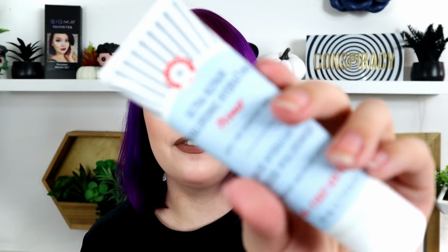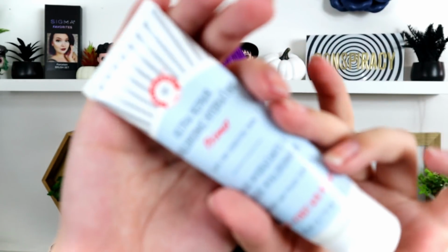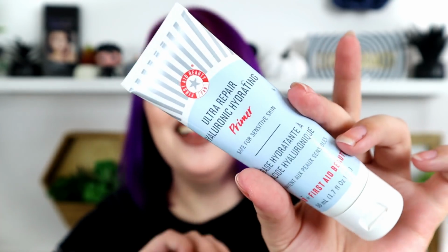So this is the First Aid Beauty Ultra Repair Hydrating Primer. It is really good for sensitive skin. If there's any redness or irritation on my skin, or it's really dry, I reach for this every time.